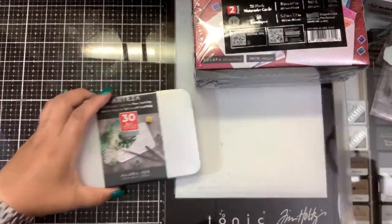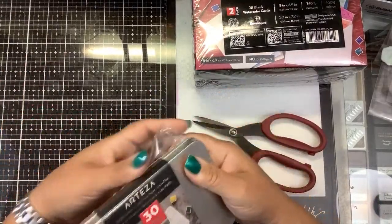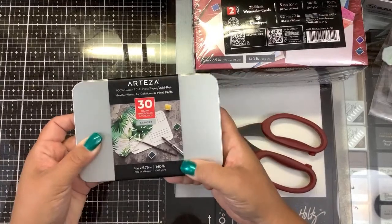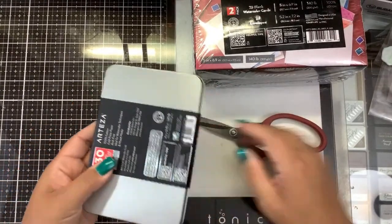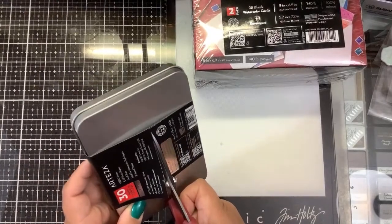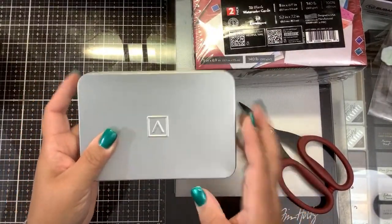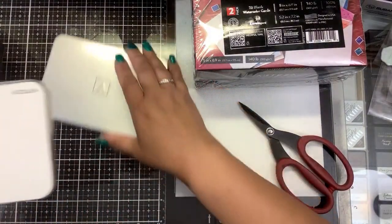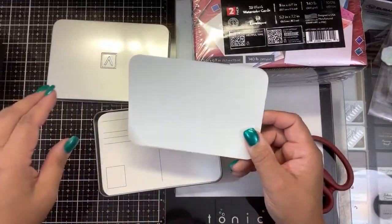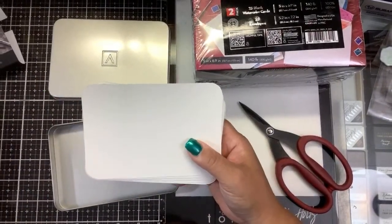So let me show you this one first. I swear they spy on me, you guys. 30 blank watercolor postcards, expert, 140 pound, 4 by 5 3/4. Don't forget, Arteza has that back to school sale going on right now. Comes in this cool little tin. Oh, it's A for Arteza. And they are exactly that, watercolor postcards. Oh my gosh, you guys, this is so cool. We can stamp on here and use the watercolor markers on there. I'm so gonna send these to you guys. How many are in here? 30 are in here. That's so cute.